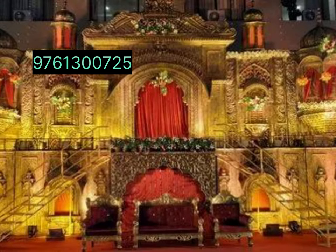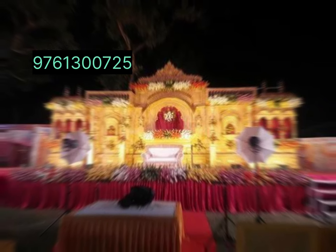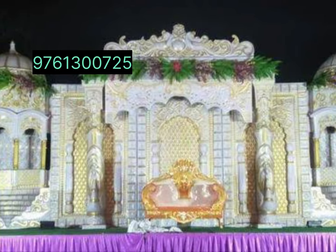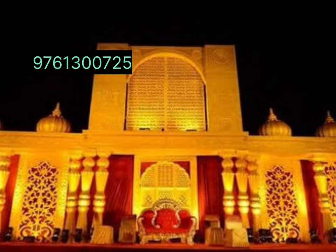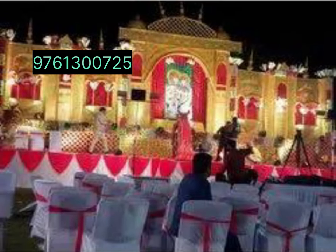Captivating fiber wedding stage sets are a visual delight. One of the most remarkable applications of fiber stage design is seen in the realm of weddings. Couples are now opting for fiber wedding stage sets that add a touch of opulence to their big day. The stage can be adorned with intricate floral arrangements, ornate backdrops, and personalized elements that reflect the couple's unique style. Moreover, the interplay of lights on the fiber surface creates a mesmerizing ambience, enhancing the overall aesthetic appeal.